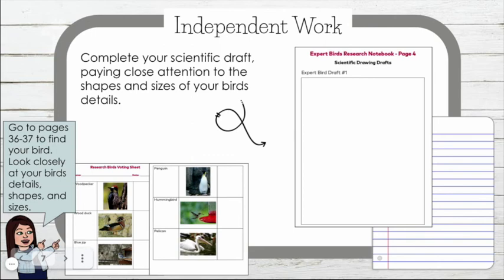Let's say you chose the penguin. Before you start drawing your penguin, you'll need to closely look at all of the shapes, sizes, and details. Then, draw a sketch of your bird. If you have time, you can add light color to your sketch. As always, if you don't have your workbook page, you can use a plain, lined, or blank piece of paper.